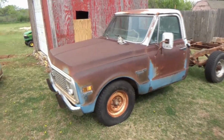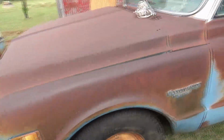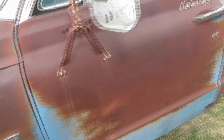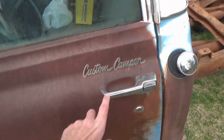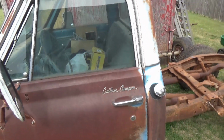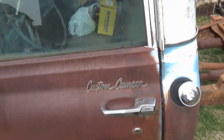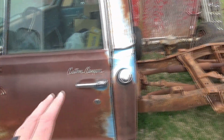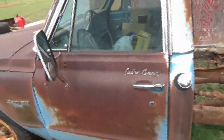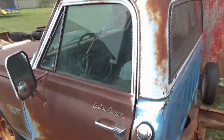So what we're working with, it's got the original 350 in it. It's the old Custom Deluxe 20. And if any of you guys know anything about the custom camper, it's similar to the camper special that Ford ran. I'm not really sure on options and all that, so I'll be interested to see if you guys know anything, like what they may have come with differently, whether it be suspension or rear end, motor, trans, whatever it may have been. But anyway, I'm curious to learn a little more about it.